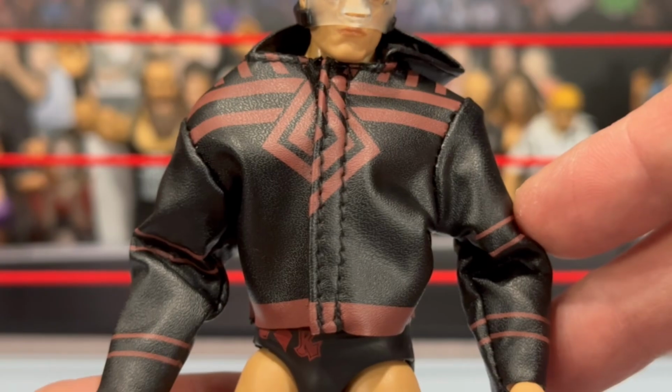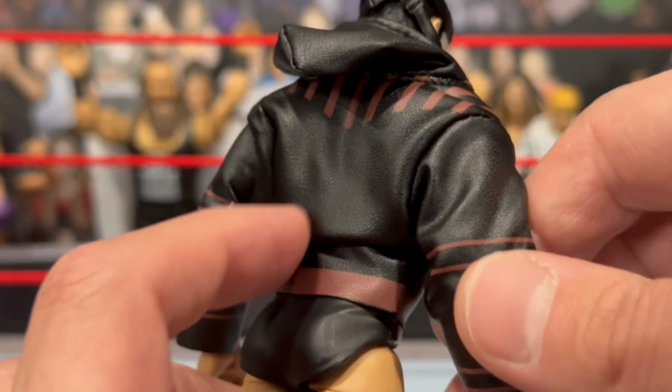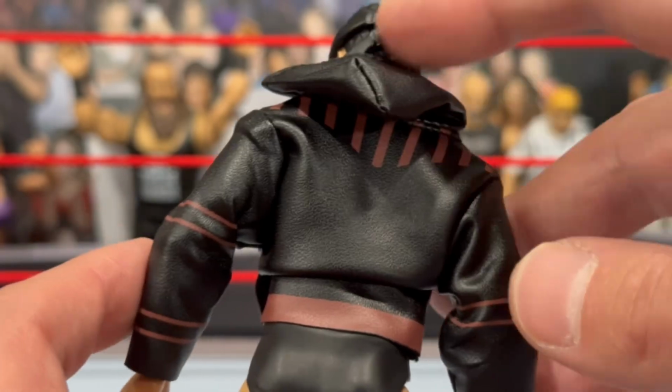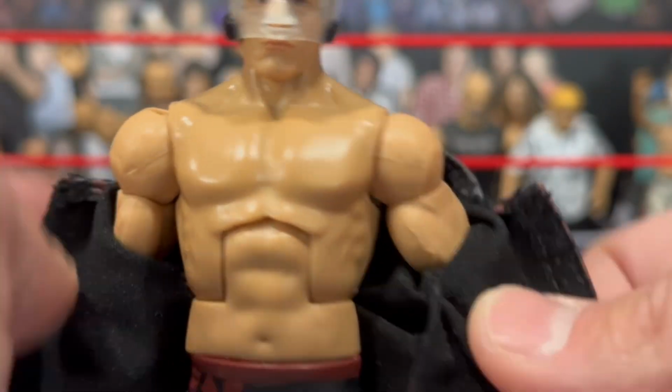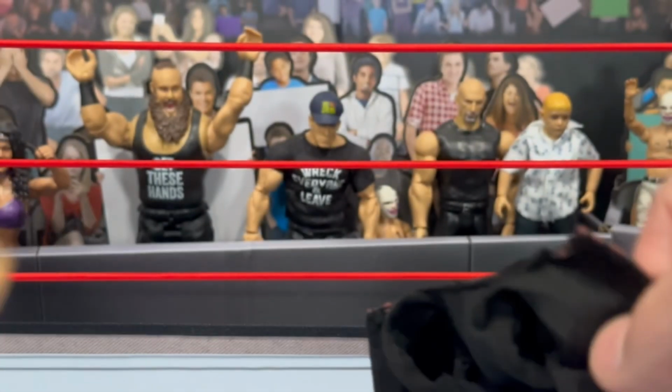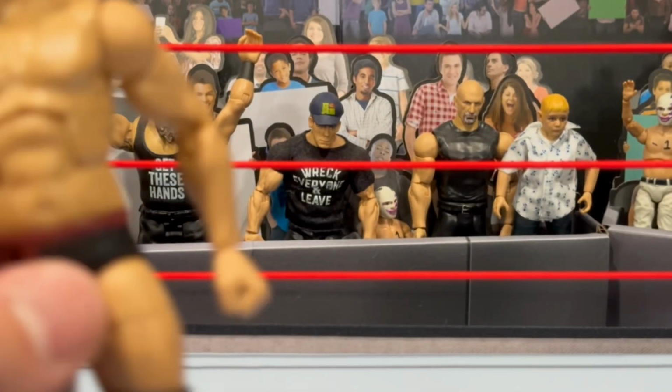But look at this entrance jacket. It's got the nice designs on here. It's kind of like a nice, soft, leathery feel to it. Does have the hood here, more detailing on the back. I feel like this jacket alone really sells this figure. We can remove it off of Cody, and we'll get a better look at it. You can see just the plain black under here. Velcro's on in the front, but looks really good if you ask me.